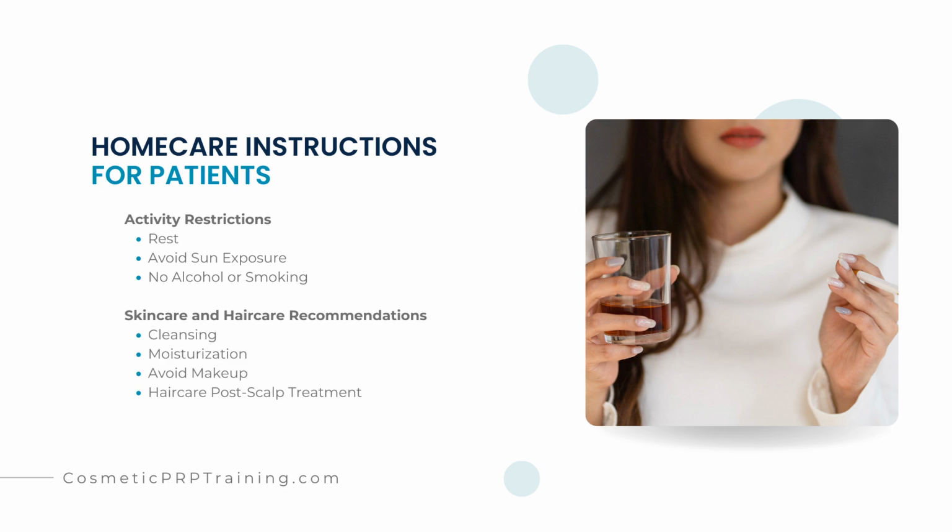Avoid makeup. For at least 24 hours, no makeup. It's a big infection risk, especially if they're treating the face. After 24 hours, they can return to their usual routine. But again, steer clear of harsh products for a few days.